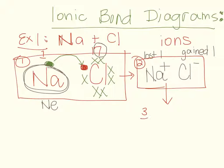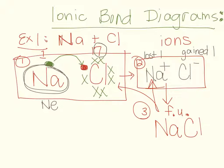Step 3, going down here because I'm out of room. Step 3, we're going to write our FU. If you were here Friday, that's our formula unit. It's the ratio of our sodium to chlorines. Well, it should match our ion step and our diagram step. So in other words, I had 1 sodium for every 1 chlorine.